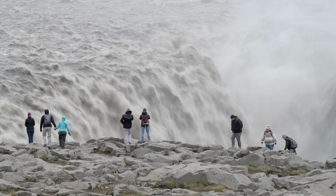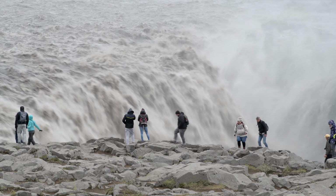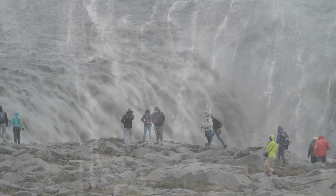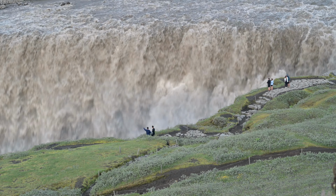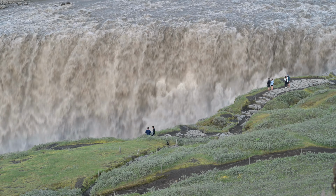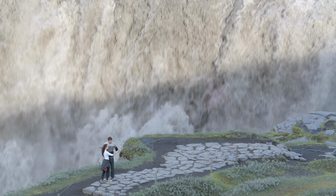Dettifoss is believed to be one of the most powerful waterfalls in Europe. It's in the river Jökulsá á Fjöllum, which is one of the largest glacial rivers in Iceland. Out of the three big ones in Iceland, the big waterfalls, Dettifoss is the biggest. Alone, it is worth visiting if you're in Iceland, and standing close to it gives the feeling of power, and it's a very special experience.